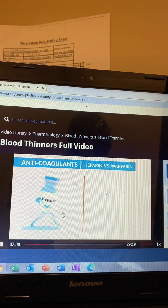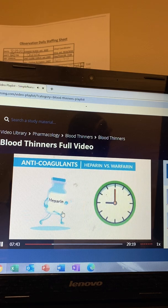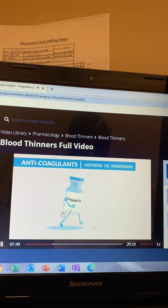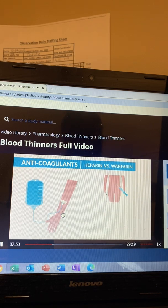Now, heparin works quickly and warfarin works slowly. So think heparin works hella fast, like within 20 minutes. Or think heparin starts in a hurry, but is gone in a hurry, and can only be injected into the patient, IV or sub-Q, like enoxaparin, or lower, lighter weight heparin, which we'll be covering in a moment.